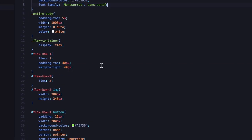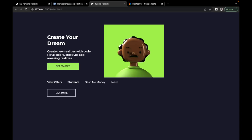And let's save by doing Ctrl S. The font has actually changed. The font has changed to this, which is looking a lot cleaner, depending on what you want to do.